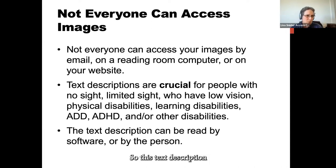So this text description that you provide or can provide can be read by a person, right? If they have sight, they will look and read it and go, oh, okay. Or more commonly, if you have a disability, you might have software that reads that text description to you. So for example, if you're blind or deafblind, you may be using a screen reader. It's a piece of software that goes on your computer, iPhone, Android phone, tablet. And if everything is coded correctly and we have a text description, that screen reader will read the text description to that person.